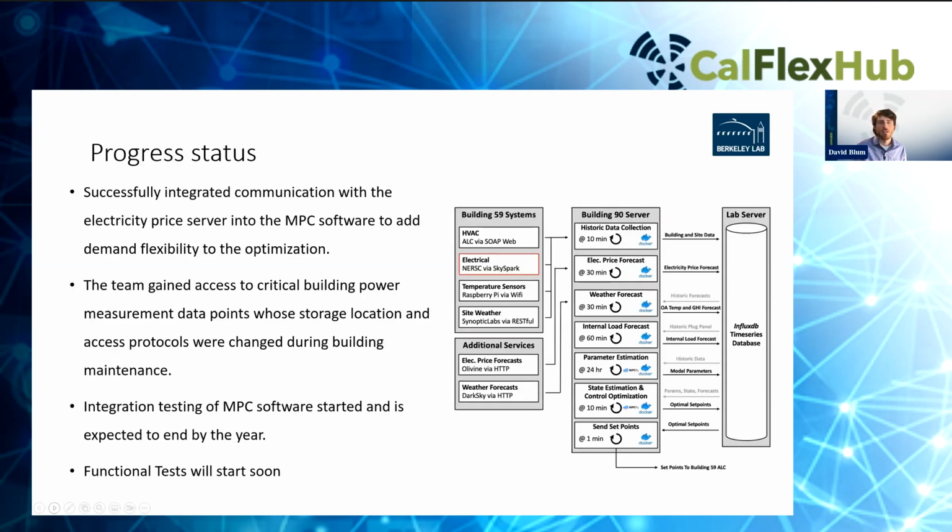Next slide, please. So in terms of progress, this work builds on earlier work that was done at LBNL, funded by the Department of Energy to implement the model predictive control infrastructure, particularly for energy optimization. And that is what you see on the right there, where there's infrastructure implemented to collect data from all of the building systems that we need, including HVAC and some electrical systems, and things like site weather. Also receive forecasts of weather and electricity prices that come from a CalFlexHub server, and then integrate them with the MPC, which then uses that data to learn models and perform optimization in order to set points and send them back to the building automation system.